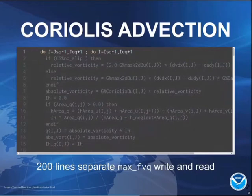So we want to revisit this. Now we want to look at another section. We'll look at that Coriolis advection, and that involved that bounded Coriolis operation I mentioned. That involves a lot of inequality tests to limit the value. And again, you're doing those inside a do loop, and they are quite expensive. But that was one issue here.